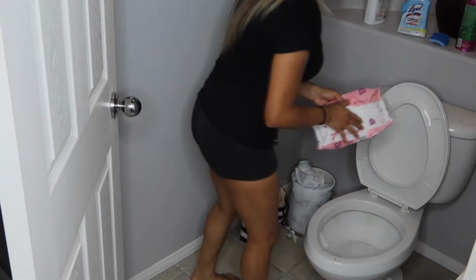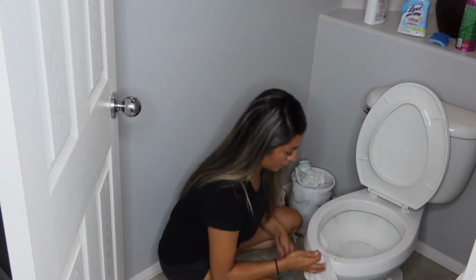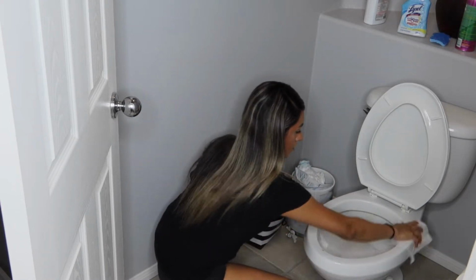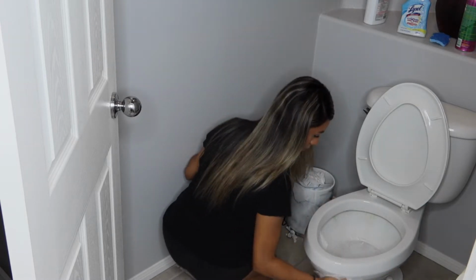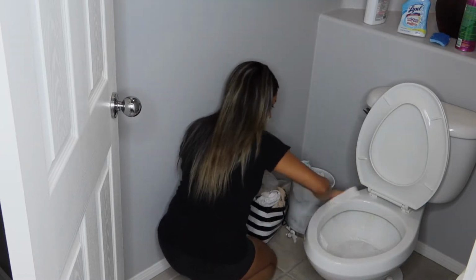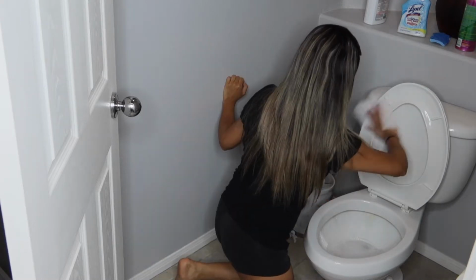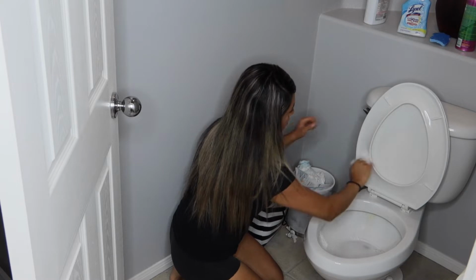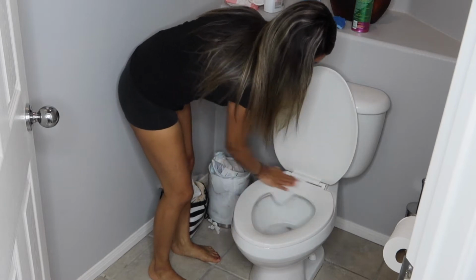I did have disinfectant wipes at the time, but for my toilet, I just used a baby wipe that I no longer use for my daughter. And I just clean it with that and the antibacterial spray, and honestly it does the job perfectly. I usually let the antibacterial spray sit for about 10 minutes. So yeah, I'm just doing that. Gonna finish up my toilet and then we will move on to the next thing.